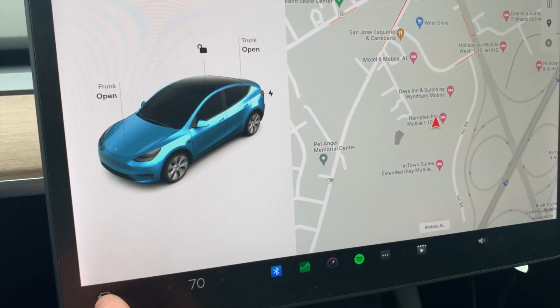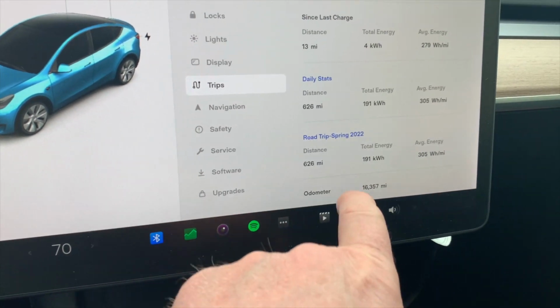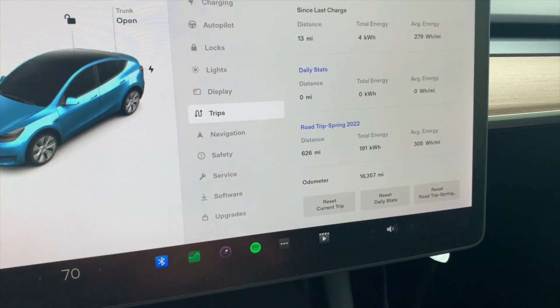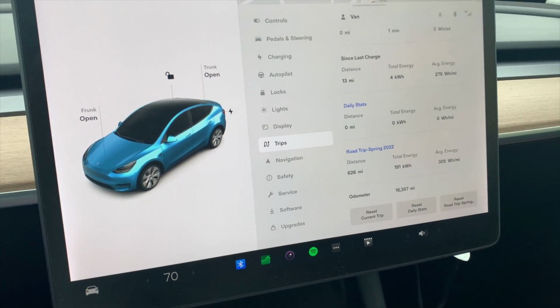Before I go, I don't want to forget, go into our trip and say reset daily stats. Don't want to forget that. See how far we go today. And let's go.